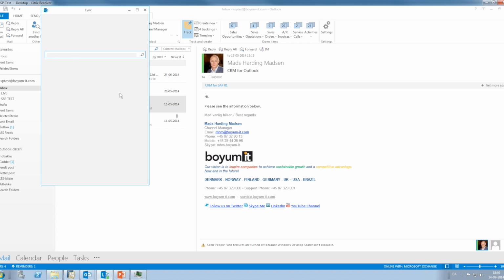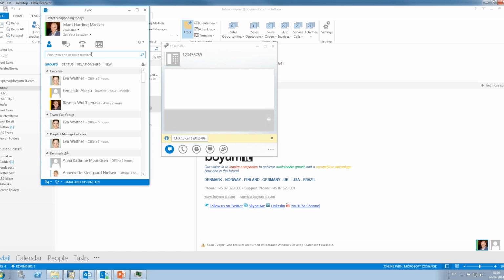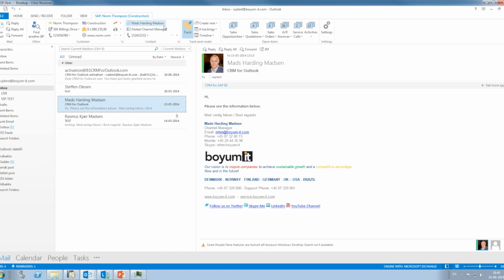If I click on the telephone here, you can see we're using Microsoft Lync internally for all outgoing and incoming telephone calls. So it will ask if I want to call up this business partner. If you're using Skype or any other IP telephone providers, you can connect them to the CRM for Outlook with no problem. Then I'm shown the industry, the current account balance, open accounts, and the website of this business partner.